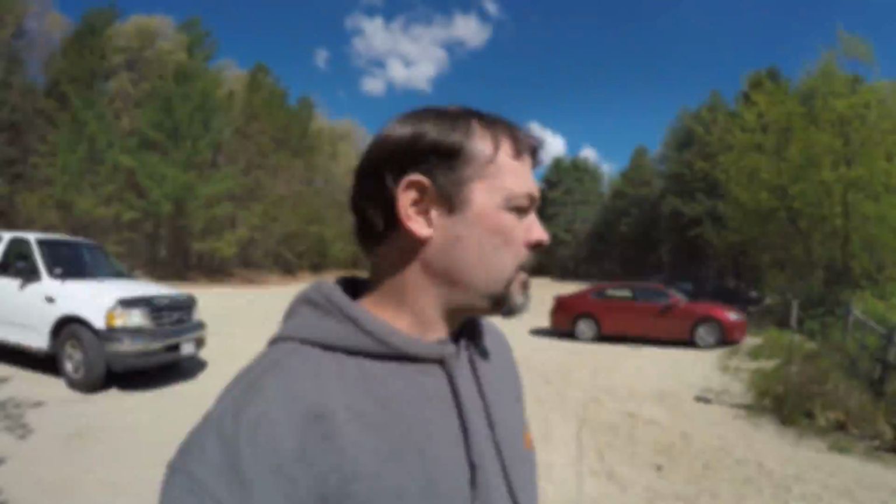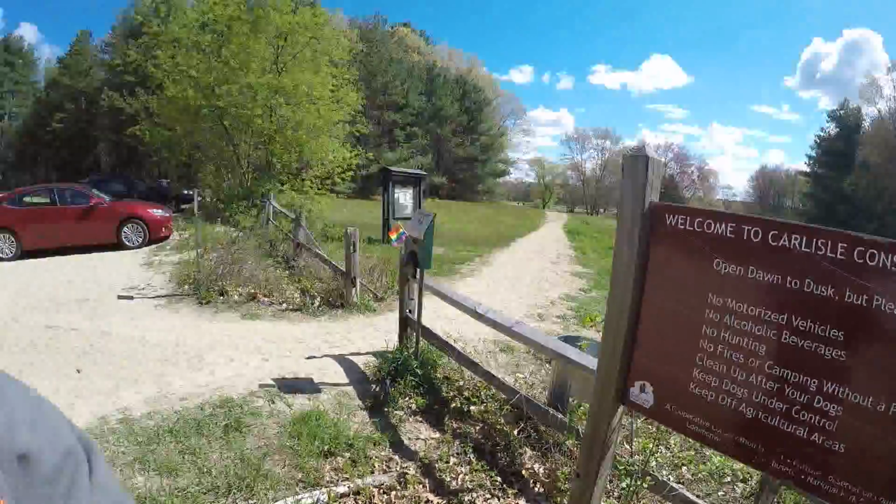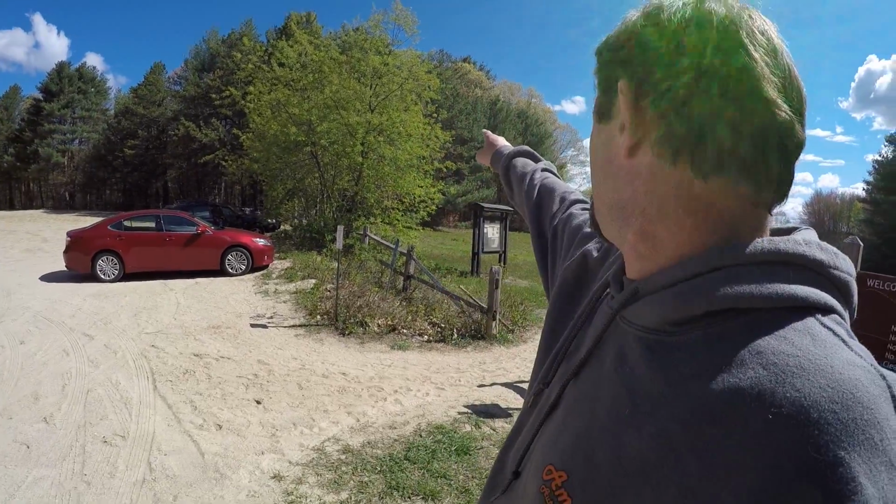But anyways, let's get on to Carlisle and see how those three old Saabs in the woods are doing. Well, all right, guys, here we are at Foss Farm in Carlisle, Mass. And this is where three old classic Saabs are. Well, I don't know if they're necessarily abandoned or not, but they're as far back in the land as we can get.